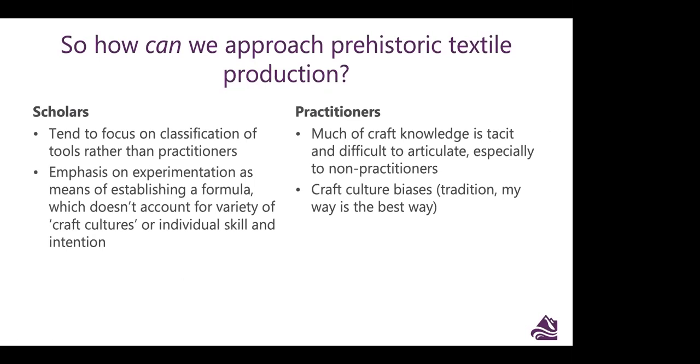Archaeologists have tended to treat textile production as a formula. If they achieve a specific result from a specific test, they apply it broadly. Whorl A plus fiber B always equals yarn C. But without that background in creative practice, they don't fully understand the role of the individual spinner's skill, background, and agency in producing a wide range of products using identical tools and materials.